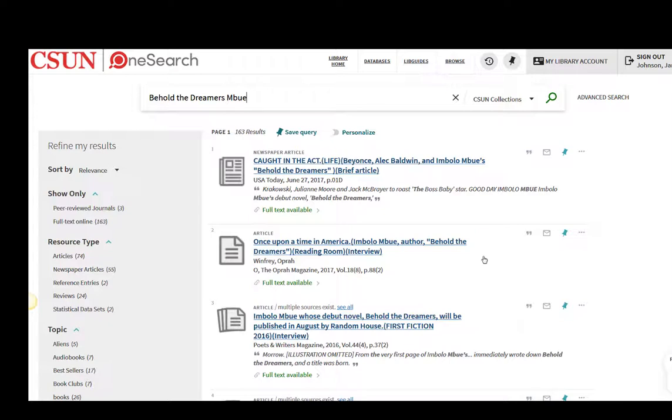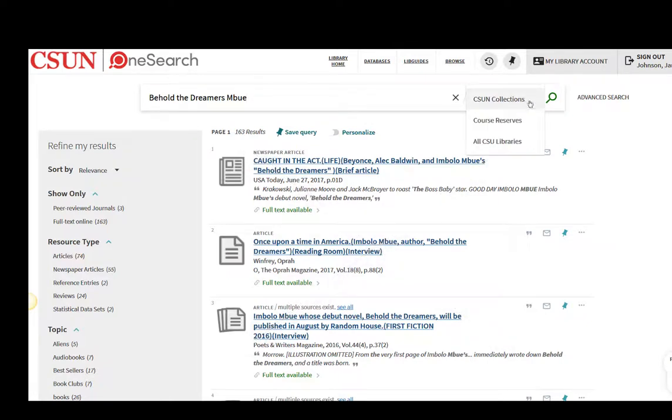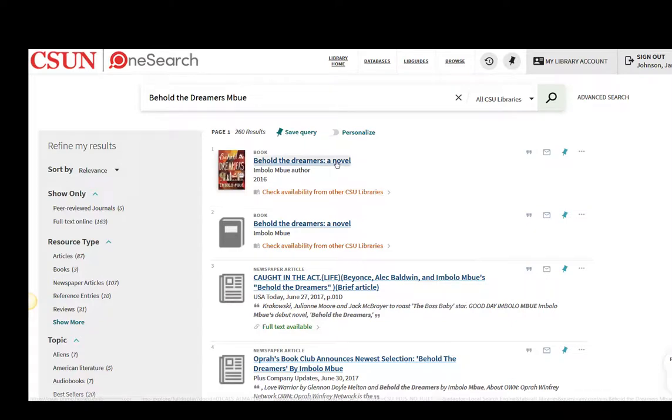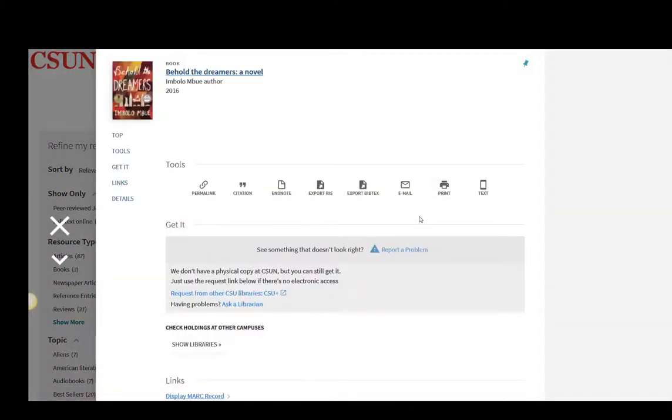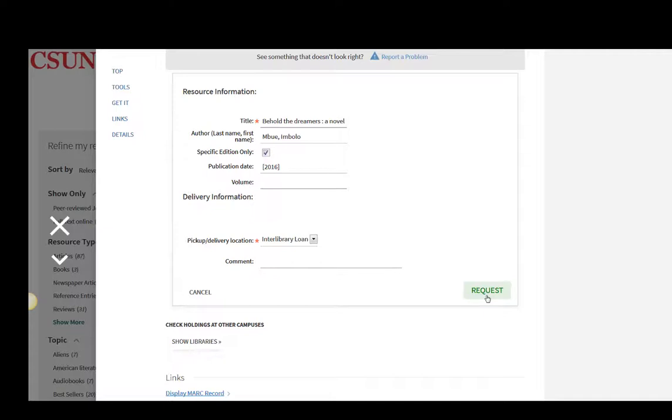Don't see the book listed? This indicates that the library doesn't have this book. Go ahead and expand your search to all CSU libraries. Once you locate the item you're looking for, select the title to view additional details. Now it's as easy as selecting Request from other CSU libraries, CSU+, and pressing the Request button.